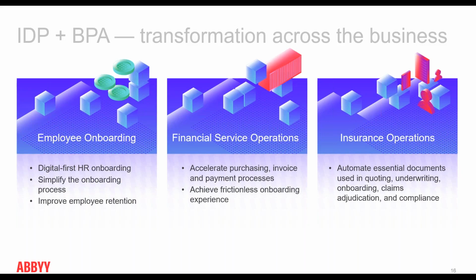Financial service operations, that could be in finance and accounting, but it also could be around onboarding. And then insurance operations. In insurance operations, there's lots of different scenarios around documents, whether it's underwriting, onboarding a new customer, dealing with claims, adjudication, things like that.